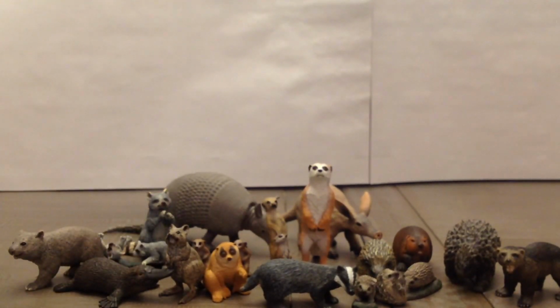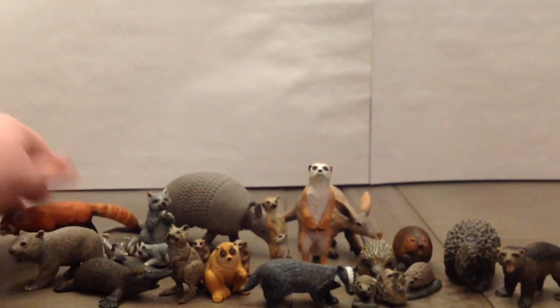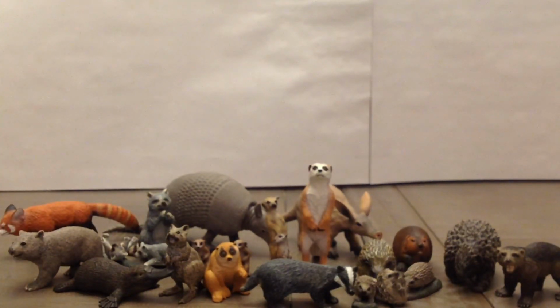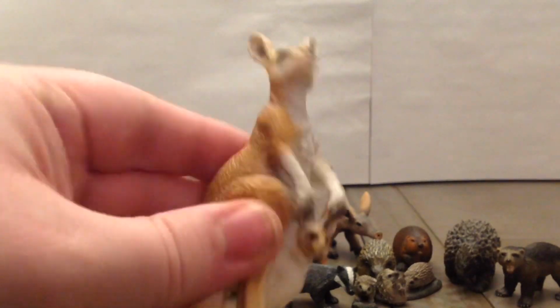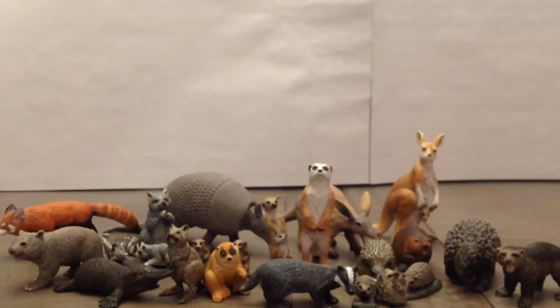Next up we have the Safari LTD red panda. And last but not least, to end off the mammals, we have the Schleich red kangaroo with the joey. So that's it for all the mammals. Now we're going to move on to the birds.